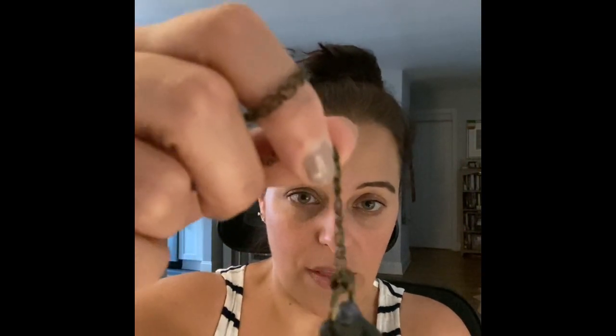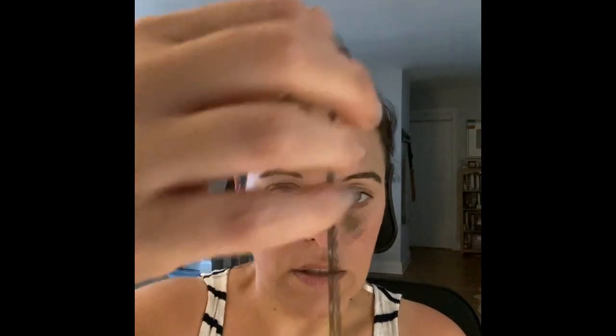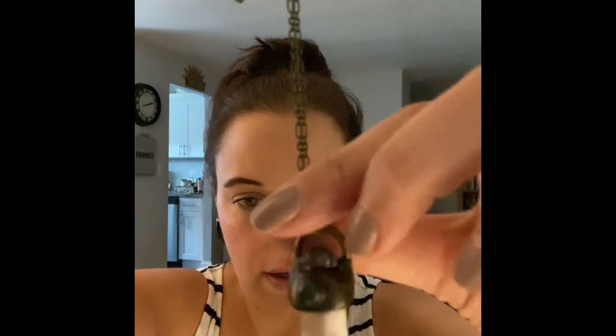But this is flower agate, and then there is a moss agate. It's so hard to see right there, and then there's a little smoky quartz at the top. So I feel like this necklace was made for me, just because of all the stones. It has all of my favorite stones: smoky quartz, moss agate, and this beautiful flower agate. And again, it's one of the most beautiful things I've ever seen.